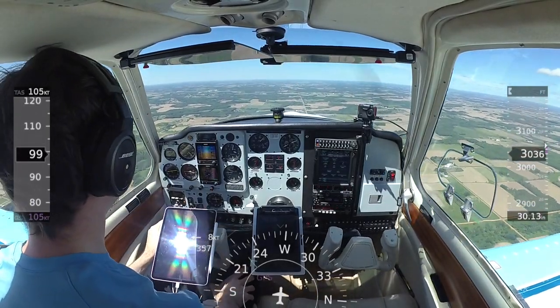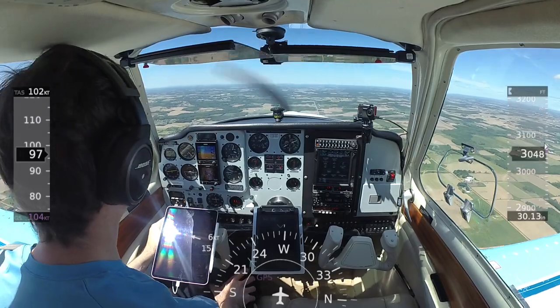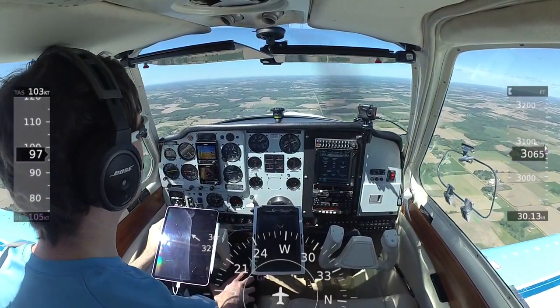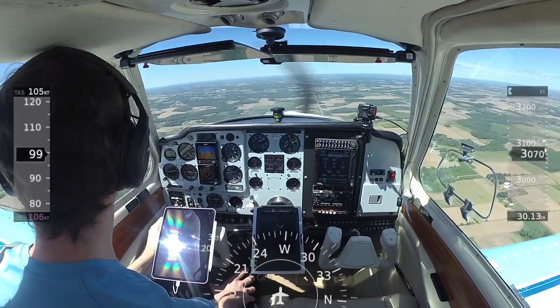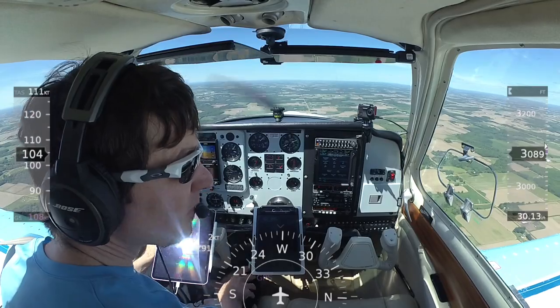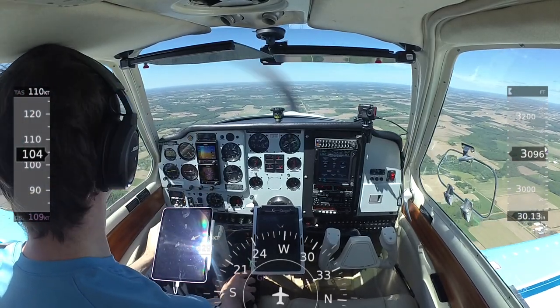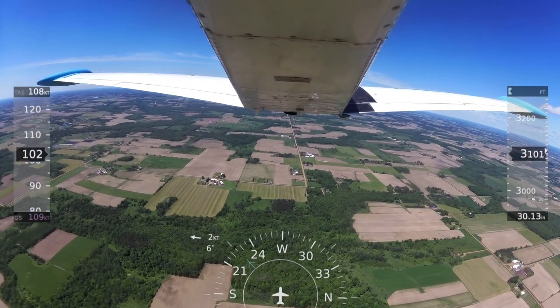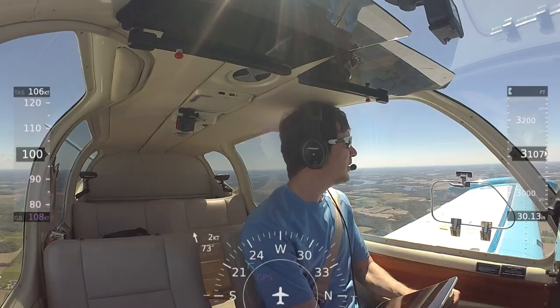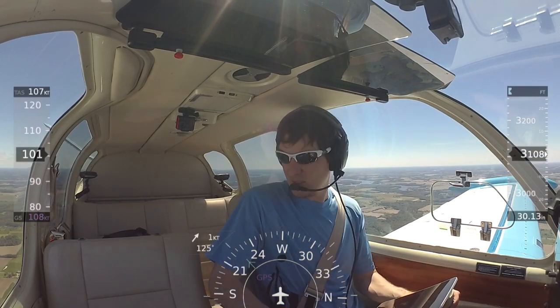Pretty close there. A little bit high and a little bit slow. All in all, not too shabby. Haven't done those in a while. So, they're still in a good area. Clear of terrain and towers. We'll get ourselves back down here.